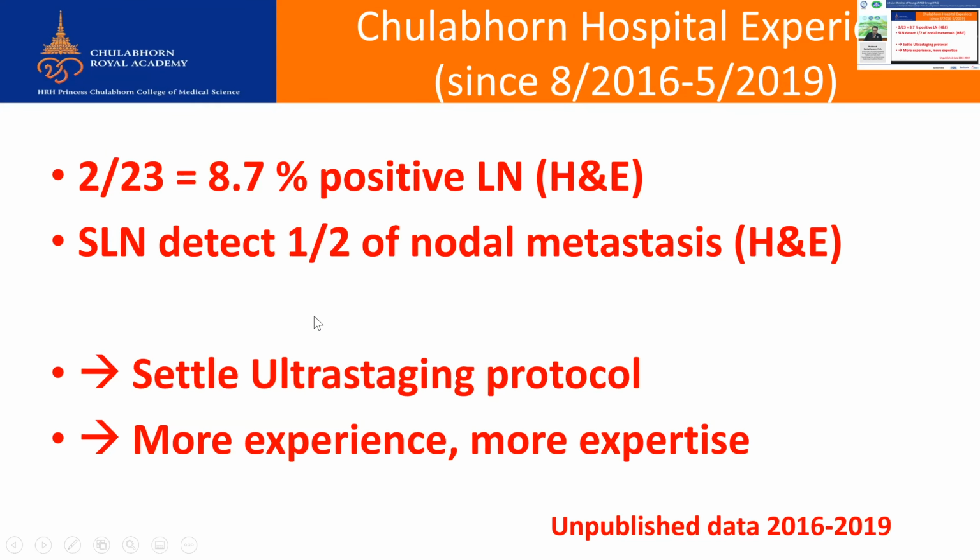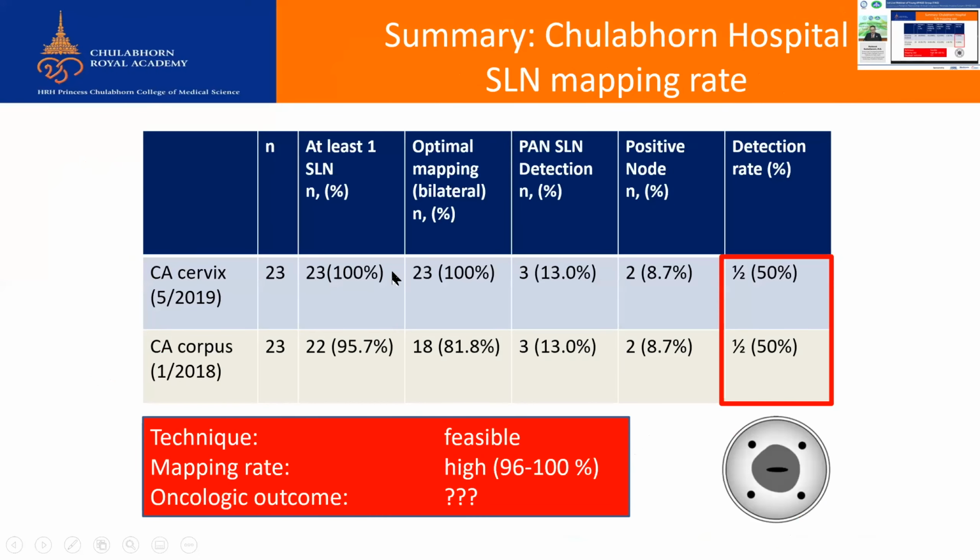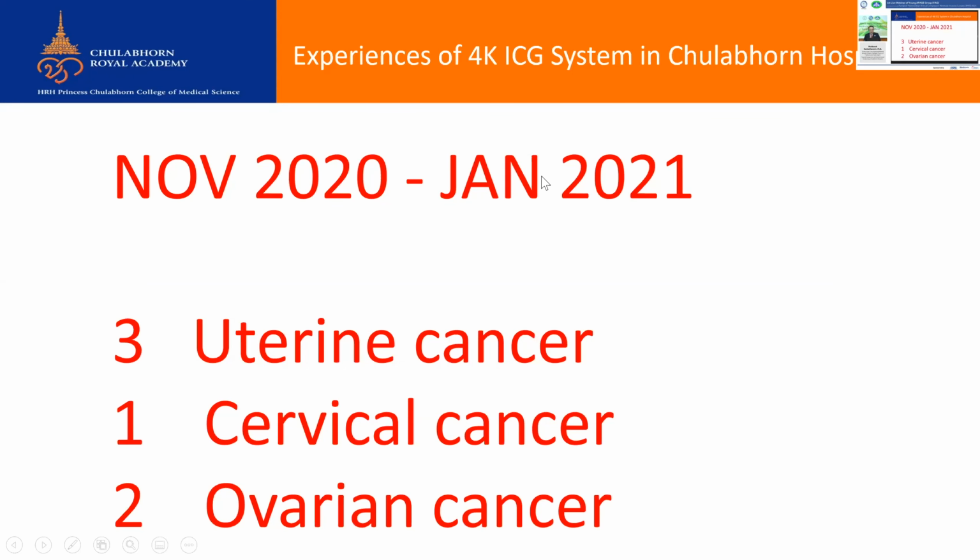So this is our data. In summary, for uterine cancer and cervical cancer in our series, we can achieve a very high mapping rate, 96% for uterine cancer and 100% for cervical cancer. But for oncologic outcome, we have to wait for the data. And the last presentation: in the last 3 months, I have experience with the new system using a 4K image system, in 3 uterine cancers, 1 cervical cancer, and 2 ovarian cancers.